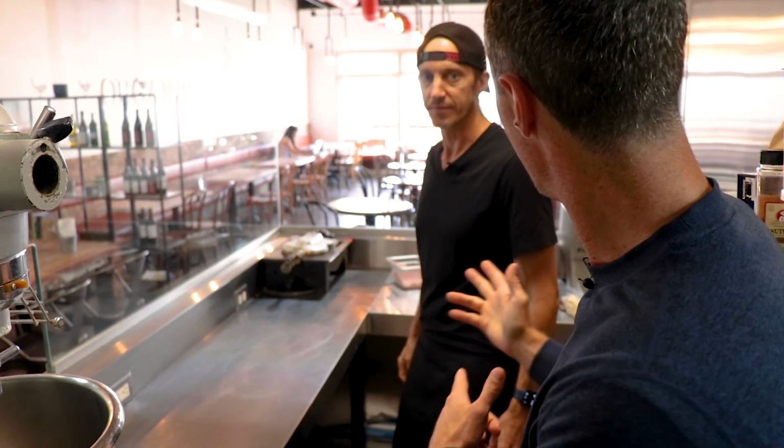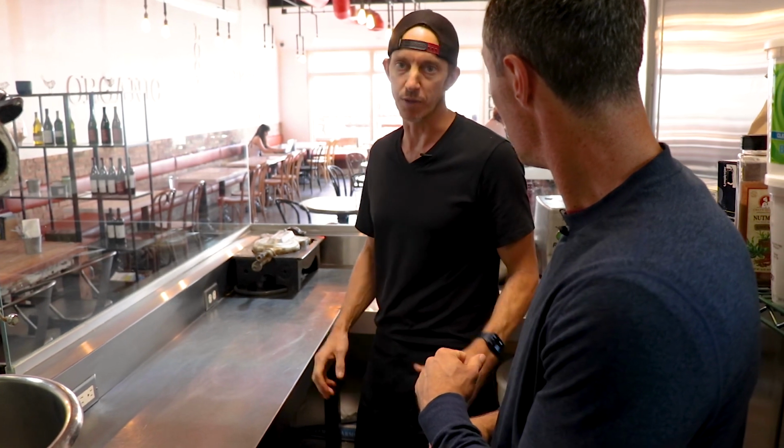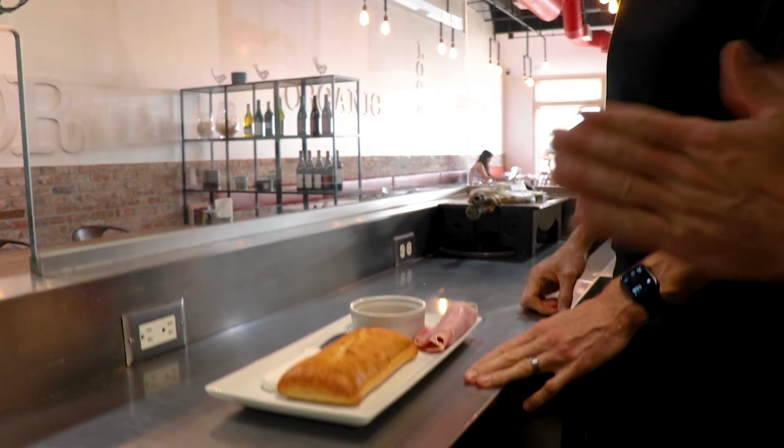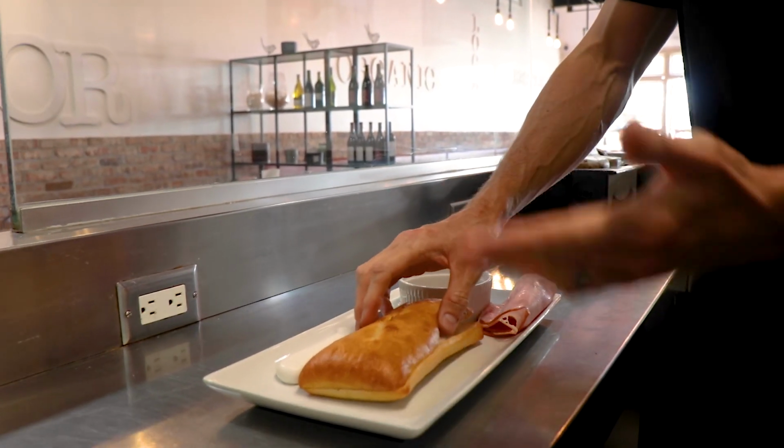All right, so while those heat up, we're going to get back here with Drew, and we're going to make a sandwich. Yeah, this is called the Bombay. This is one of our most popular sandwiches. Awesome. A lot involved. Let me show you how it works. So we start with our Bread & Sea French artisan roll. Look at that. Cut right in half. These are baked fresh daily.